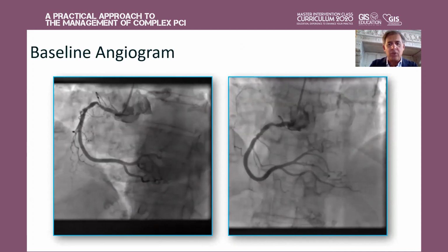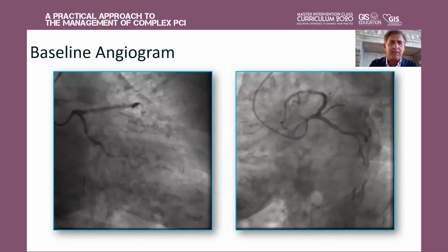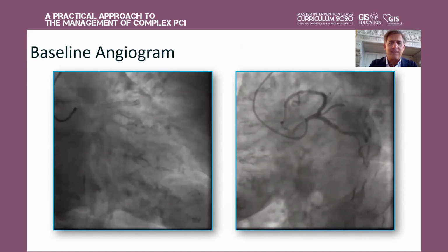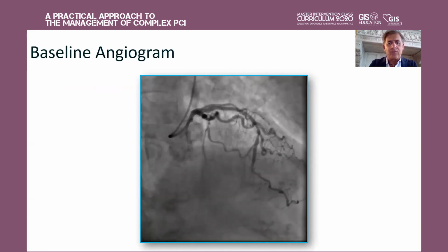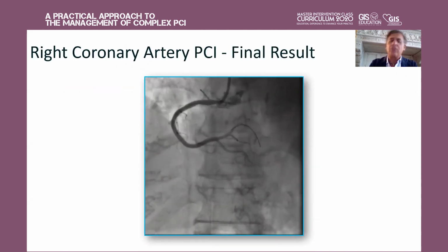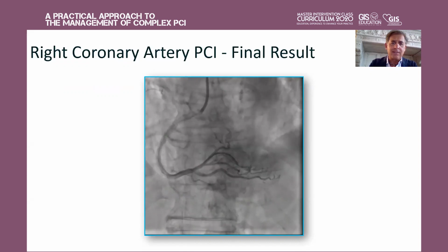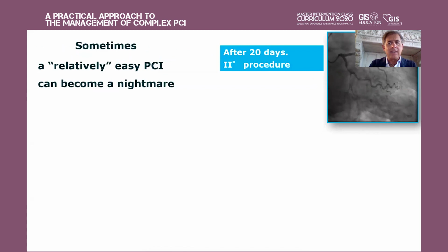There was a not so complex lesion in the right, and then we have this left system. There was a previous PCI. The operator thought that the LAD was the culprit of this lesion. He tried the right first. This was the final result for the right. Then after 20 days, he decided to approach the left system, and it should have been an easy PCI, but sometimes even an easy PCI can become a nightmare.